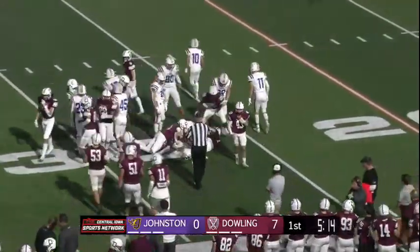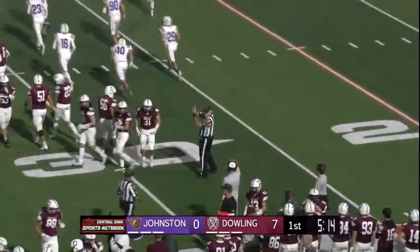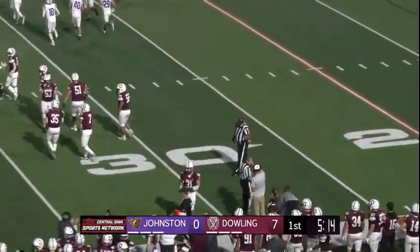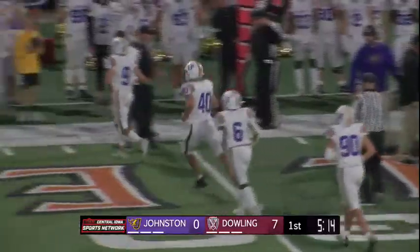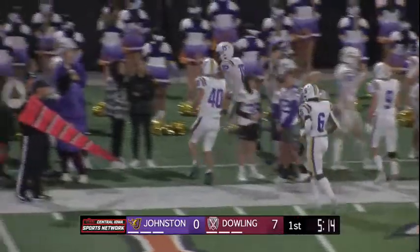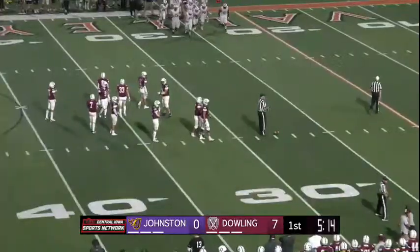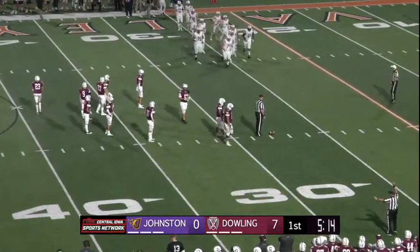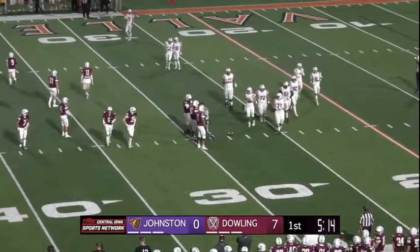Kickoff following the Maroons scoring, and on the return for Johnston, that was Jeff Scott on the return, and they'll give the Dragons a first down just outside the 25-yard line. The Maroons going 10 plays, 65 yards on their drive, capped off by Cooper Nicholson's 7-yard touchdown reception from quarterback Jackson Smolik, and Marty Blount's extra point made it 7-0.